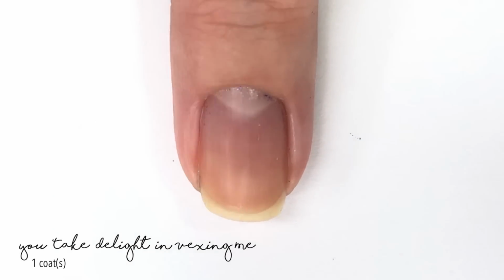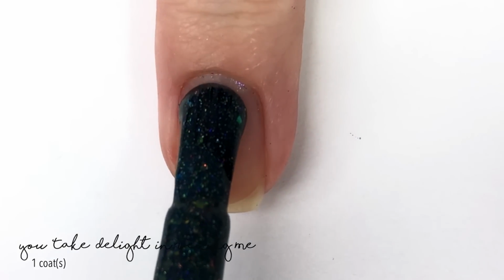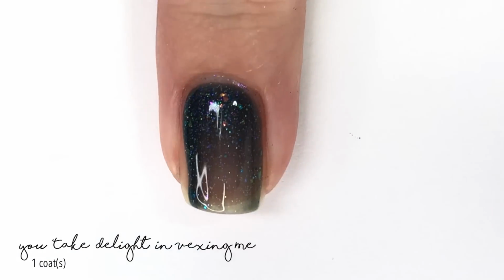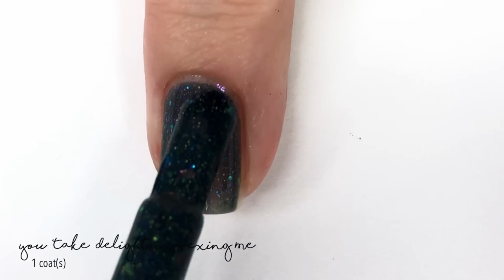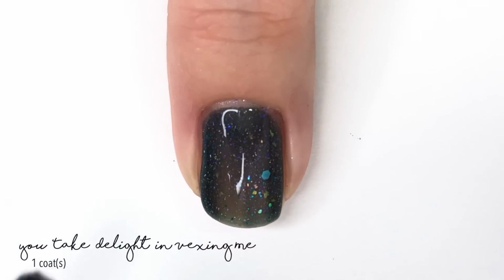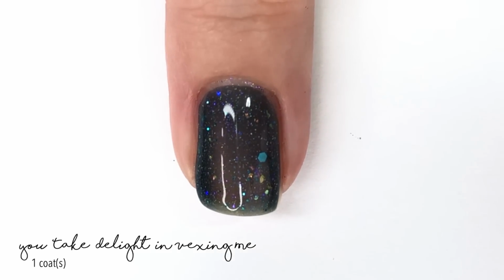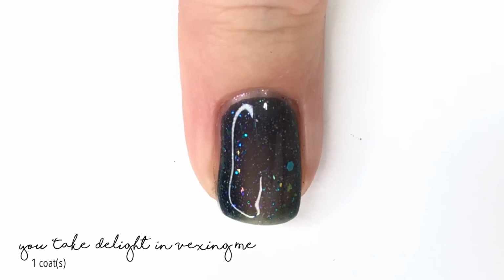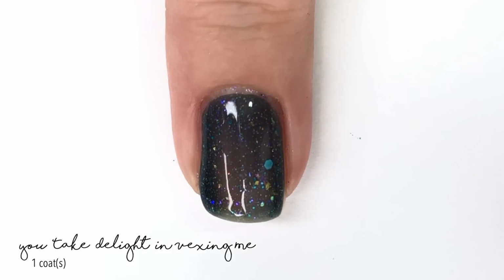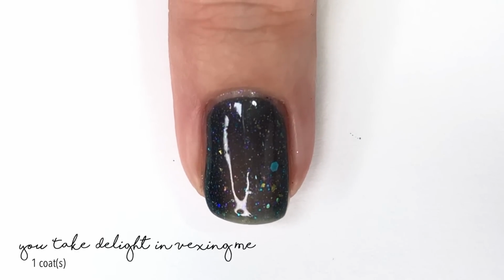Next up, we have a polish called You Take Delight in Vexing Me, and this is a deeper, darker blue than what we saw earlier, but it still has that same dusty element, and this has a lot going into the polish as well. So as you can see, it has kind of like a linear holographic in there, which I don't know if it's super obvious, but it is in there, as well as some shimmers.